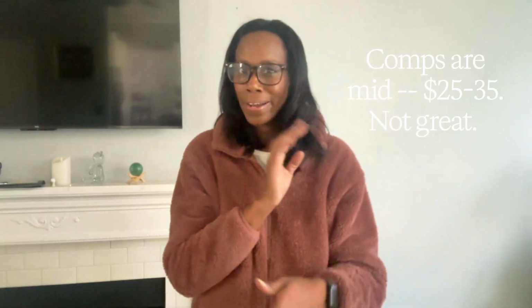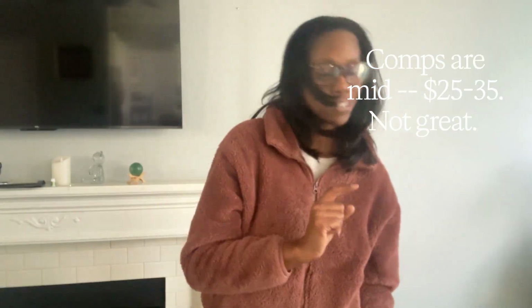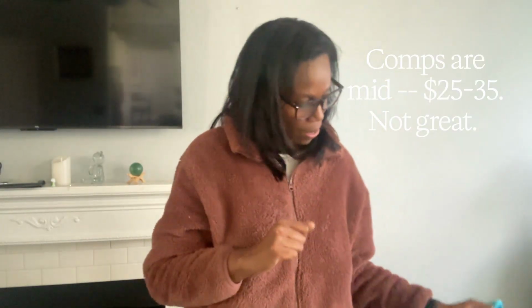But these are yay. I have a couple of other Citizens of Humanity denim that I have listed that have not moved. I know Citizens sells really well for a lot of people. It has not sold for me, but these look different than anything else I have. I actually have a black pair and a light wash, and this is a dark wash, which is good. So I feel happy about that one. That's a thumbs up. This feels like cashmere.